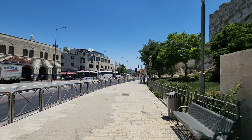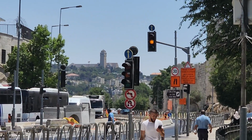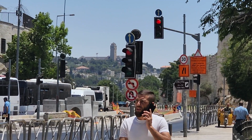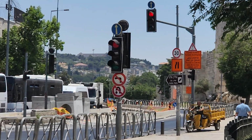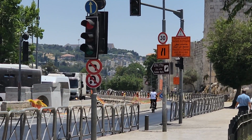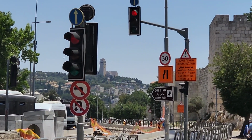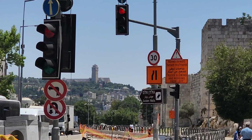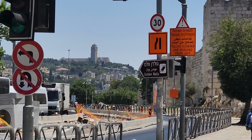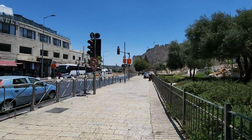Straight ahead is the Mount of Olives. And what you see here is Augusta Victoria, which is a Palestinian hospital today. Augusta Victoria was a Lutheran area, still is a Lutheran area, but they use it as a Palestinian hospital. And tomorrow, Mr. Biden, who is visiting Israel now, will visit it. Tomorrow it will be difficult to walk here. I'm sure that they will close a lot of the roads.